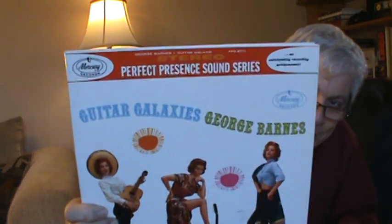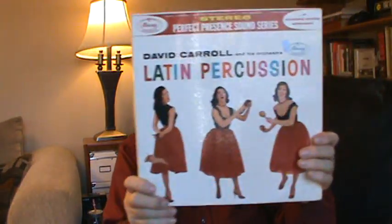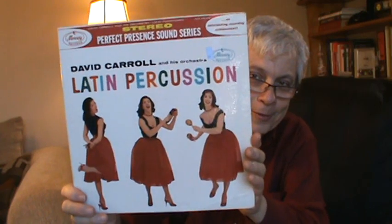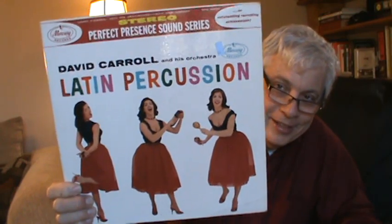And lastly, Mercury Records went into the business too of expanded stereo sound. So I got a couple of their records here, and this is Spanish music. Pretty cool album cover. Again, gatefold with information on the recordings in each piece. This is a cool cover right here. I just enjoy showing these covers off. They're really great period artwork.